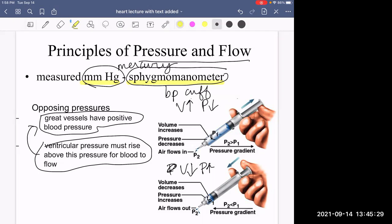So there are opposing pressures in play in order to get the blood out of the heart. So the great vessels have positive pressure. So the ventricles have to overcome that pressure in order to pump the blood out. Okay, so they have to do a certain amount of work to force the blood out.